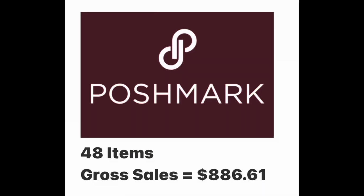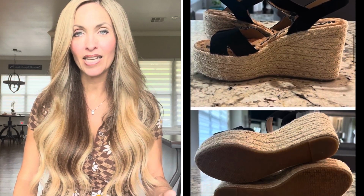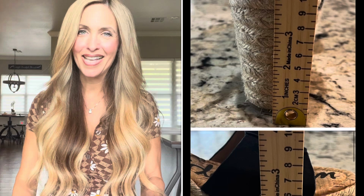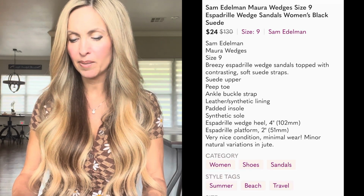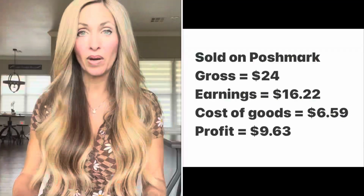Next, on Poshmark, I sold 48 items for a gross amount of $886.61. I sold the Sam Edelman wedges that in my last haul, I was talking about how I always price Sam Edelman up too high because I really like their shoes, and then I wait and finally lower it. So when it didn't sell right away, I lowered the price and it sold. I titled the listing Sam Edelman Mara wedges, size 9, espadrille wedge sandals women's black suede. They sold for $24.